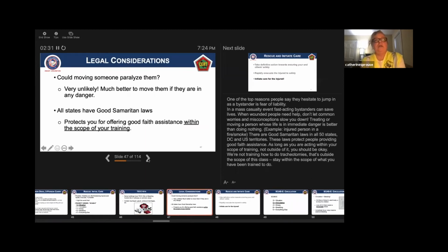Another thing I want to just touch on, one of the top reasons why people don't jump in as active bystanders is they're afraid that they might get sued, their liabilities. There are other concerns like, I've heard that under certain circumstances I have to protect the cervical spine. I might cause paralysis. As we have given you the example of the fire, you need to get this person out of a dangerous situation. You can worry about the cervical spine later. If they're in a burning building, the smoke is going to get them before anything else will.